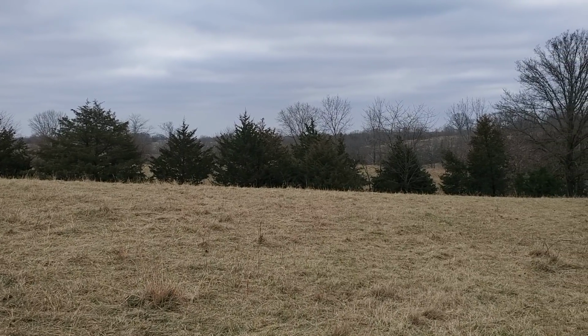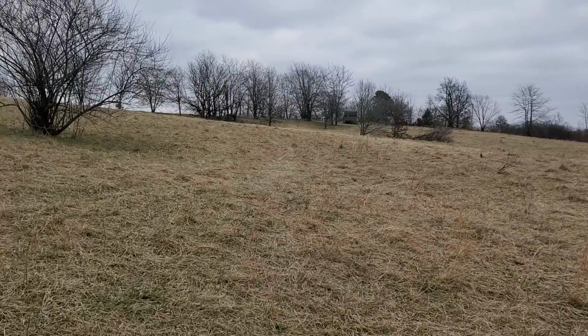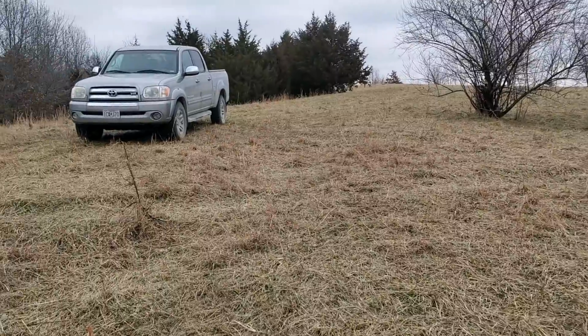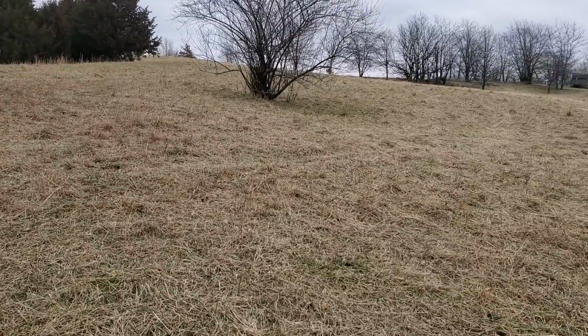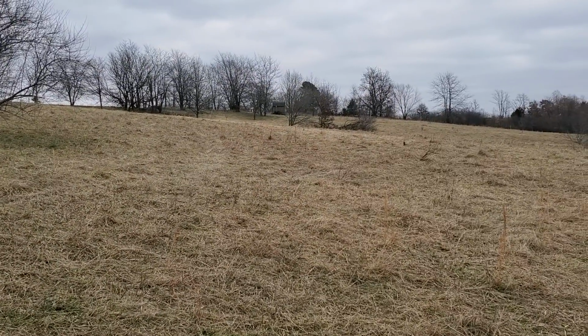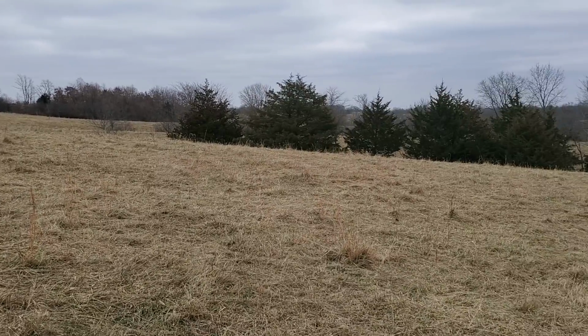So I'm not a big fan of burning. And I know burning has its place. In warm season grass fields, a lot of people burn them, and supposedly it makes the forage better. We've got some warm season grass fields. We don't burn them. We graze them. But everybody's different, and that's fine. That's what makes the world turn around.